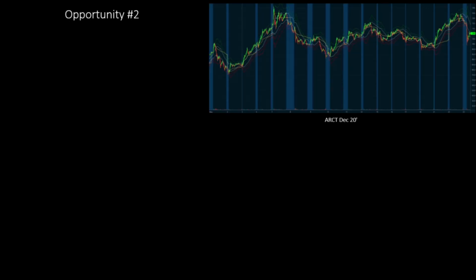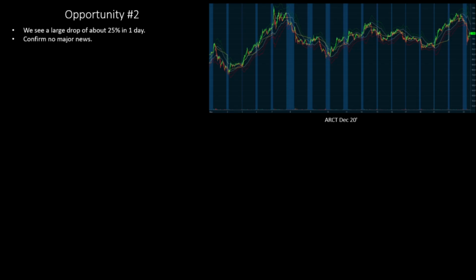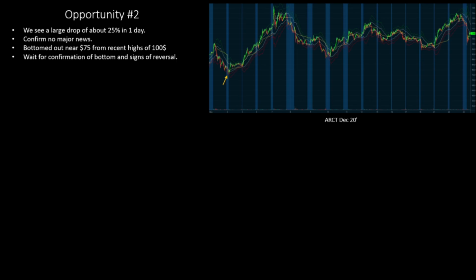Our second opportunity happened on December 1st. We see a large drop of nearly 25% in one day from a recent high of near $100. We confirm there is no major negative news. We wait for the bottom to be made and confirmed, which happened near $75, indicated by the yellow arrow. Then we look for signs of a reversal.